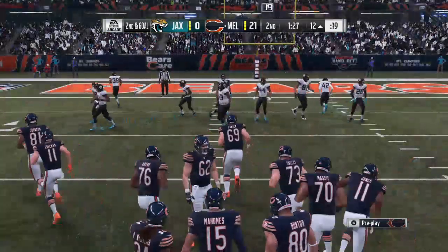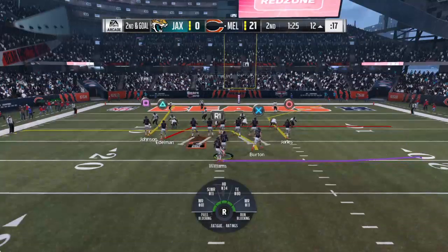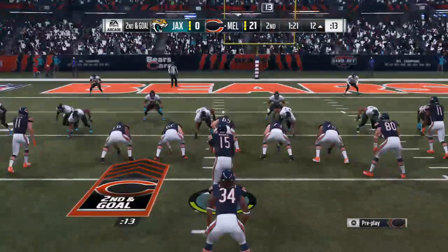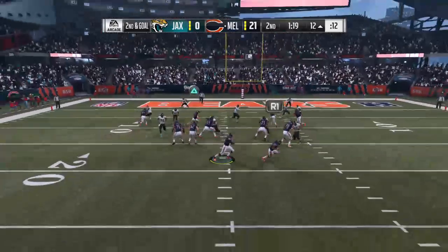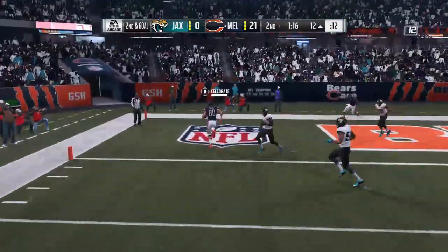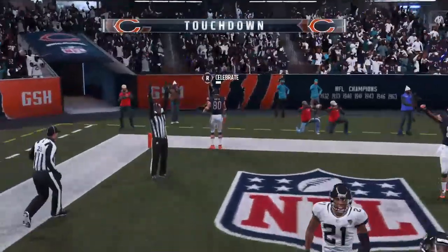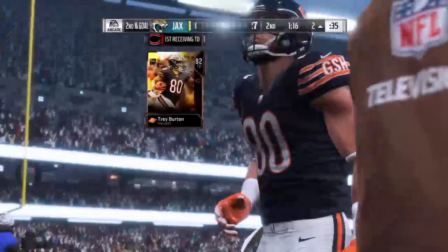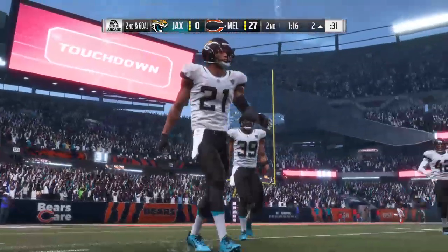They'll try again on second and goal after going backwards to the 12. From the gun, it's Mahomes. This is caught. And he takes this one in for a Bears touchdown. Trey Burton, a 12-yard touchdown grab. And the Bears will extend their lead.